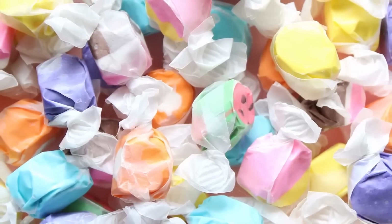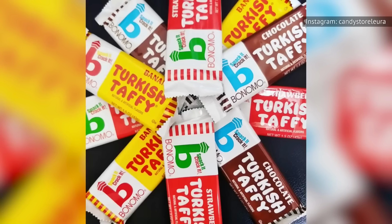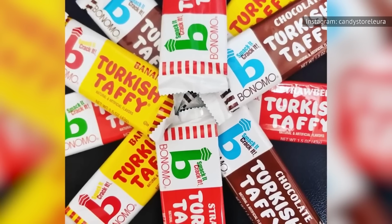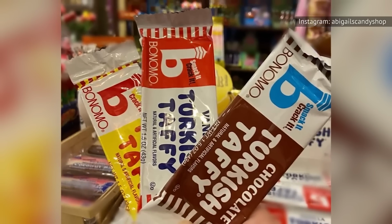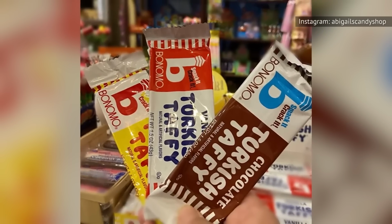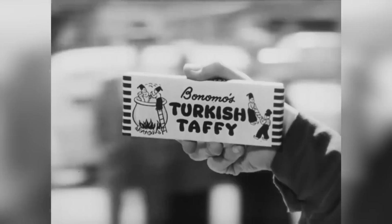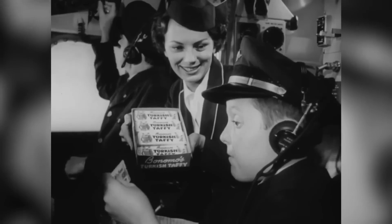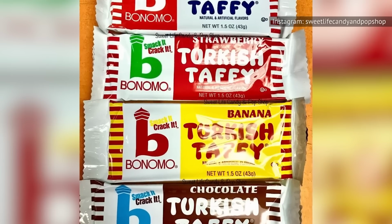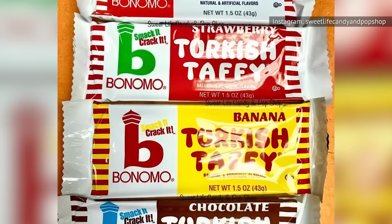If you've ever enjoyed the soft, chewy consistency of a fresh-pulled saltwater taffy, you should know that that is not what you experience when eating Turkish taffy. These bars are so hard that customers often hit them against an equally hard surface to break them into smaller pieces. But once a piece is placed in your mouth, it softens and becomes chewy, with a long-lasting consistency that doesn't simply melt away. Turkish taffy bars originally came in 4 flavors: vanilla, chocolate, banana, and strawberry.